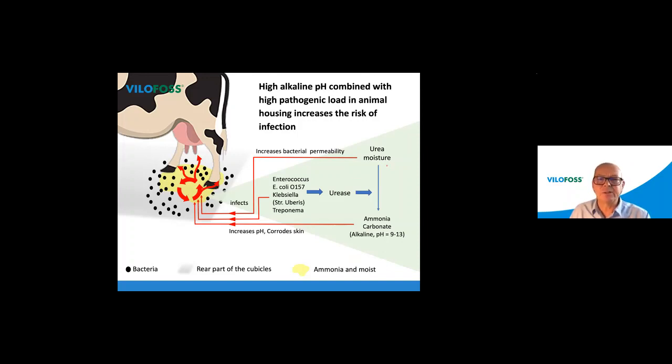Finally, we usually have high levels of moisture also, and that is something that the skin surface constantly cannot cope with, and that will also increase the infection rate. Okay, that is the situation.